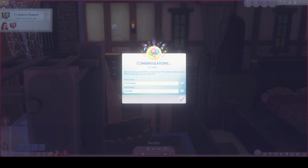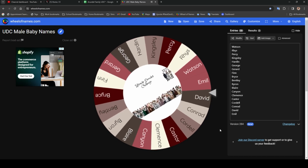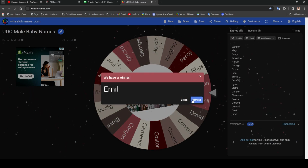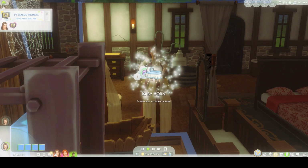And they are having a boy. Oh, this is not their first baby. They had a baby first. They had a son that was stillborn. This is their second son. Hopefully this baby will survive. Let's go ahead and open up the wheel and see what we're going to name this boy. We are going to name this little one Emil. So Emil Arundel, and it is a single birth.